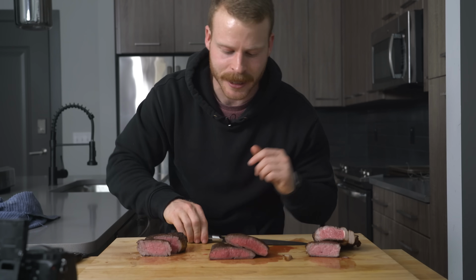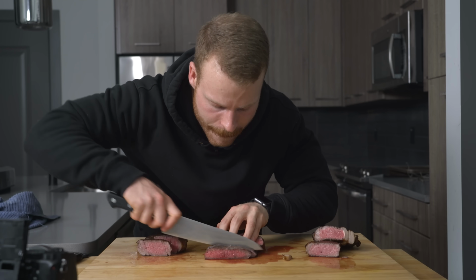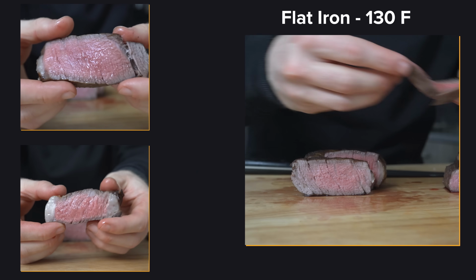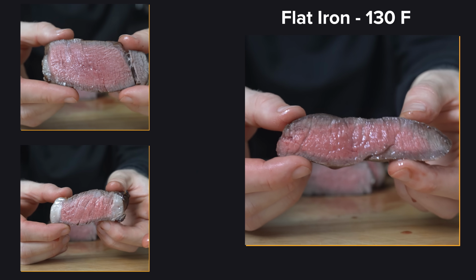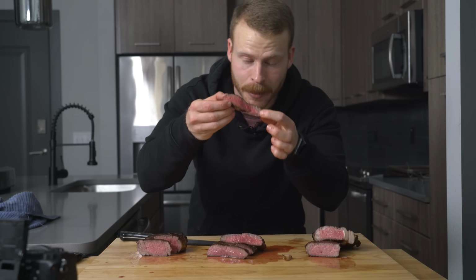But lastly, let's give my favorite, the flat iron, a try. So again, just looking up front at those muscle fibers, definitely much smaller than the ribeye, though not quite as fine as that filet, but let's give it a taste.